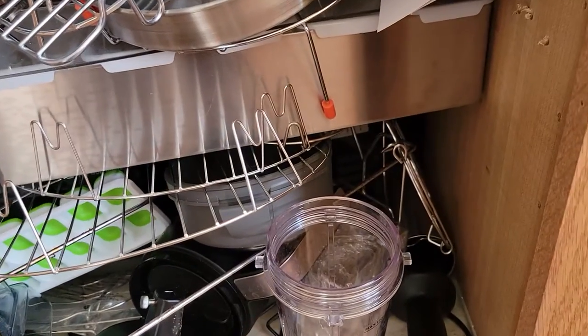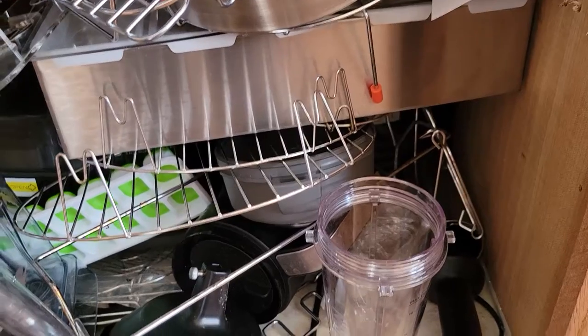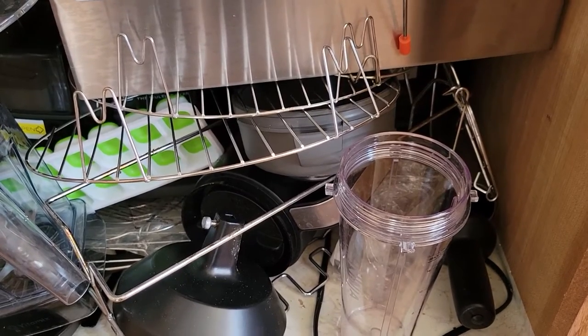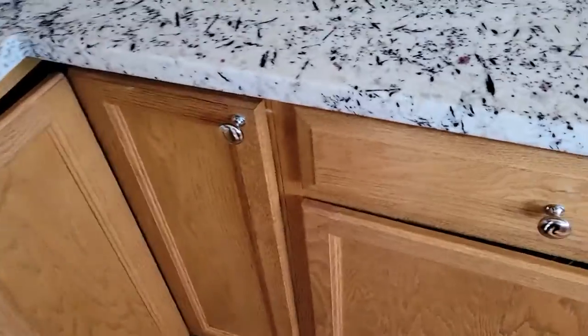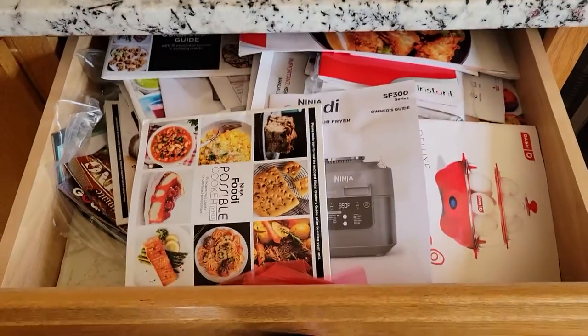And to the bottom right, you can't see it, but there is a meat slicer that I need to give away because Gourmia sent me a new one a couple months ago. So I have a meat slicer so I could slice up cold cuts, cheese, all that good stuff, just like a deli. And up here is where I keep all my manuals. Well, I try to keep all my manuals.